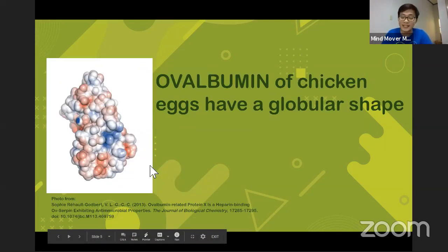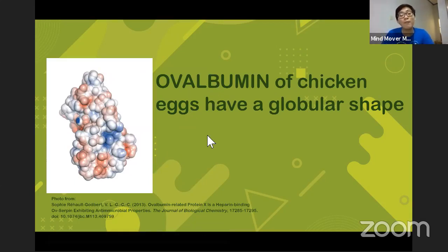And then lastly, we have this. It's ovalbumin or ova, meaning egg, and albumin is the kind of protein. And you can find this in chicken eggs. So the egg white of a chicken egg actually contains a lot of ovalbumin. And we say that it is globular in shape, meaning it's almost spherical, mataba siya, no? Globular in shape versus, if you remember the photo of the collagen, it's fibrous, mahaba siya, para siyang sinulid. But ovalbumin is globular, bilog-bilog sila.